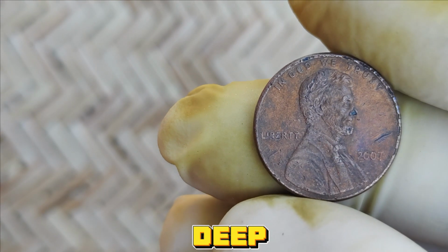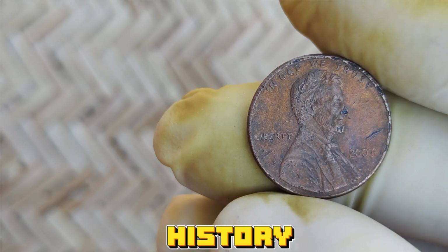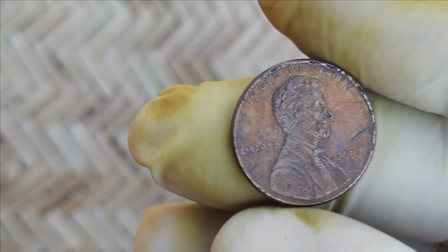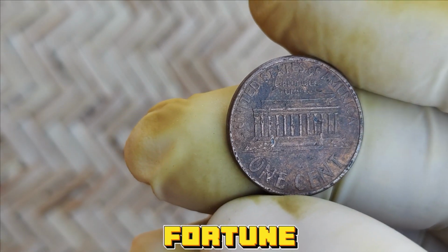Today we're diving deep into the story of one of the most mysterious and valuable pennies in U.S. history, the 2007 ultra-rare Lincoln penny. What makes this coin so special? How can you tell if you have one? And why is it worth a fortune?